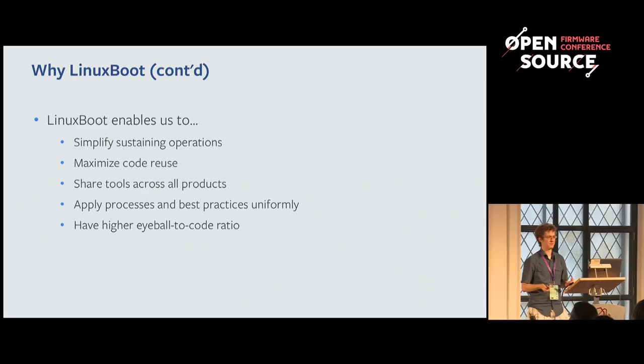So it enables us to simplify our sustaining operations, maximize code reuse, share tools, apply processes and best practices uniformly, and just in general have a higher eyeball to code ratio. So for us, LinuxBoot makes a lot of sense. And more generally, open source firmware enables our organization to have much better insight and control over our firmware and utilize our engineering resources much more effectively.